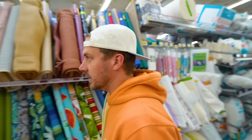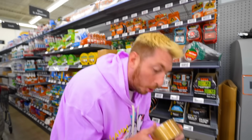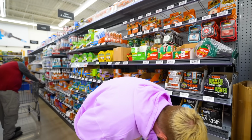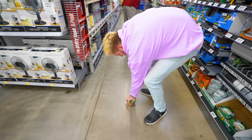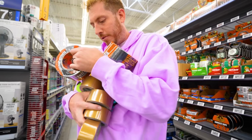Let's go over here. I got tape for my exterior walls and such. And guess what? They've got gold duct tape. I painted my whole thing gold already, so this is gonna fit the vibe. I'll just take it all. Okay, I might get a couple extra rolls to make my floor. This should be enough for my shelter.